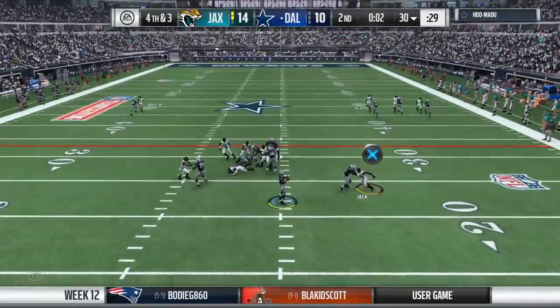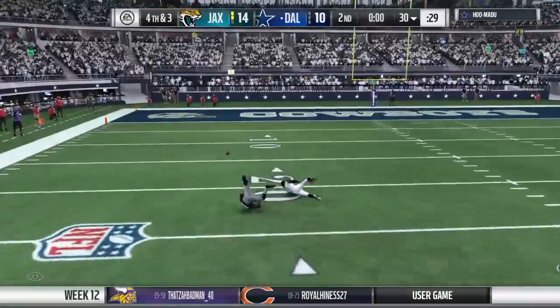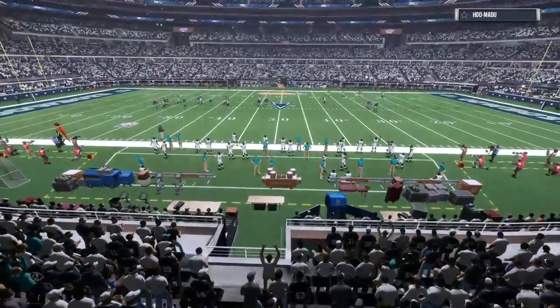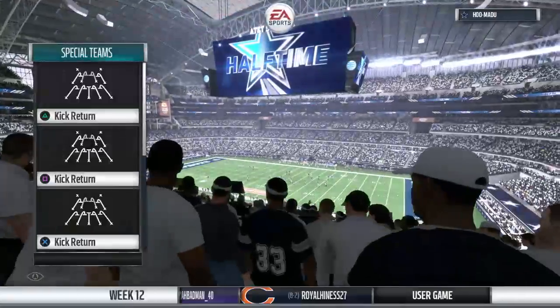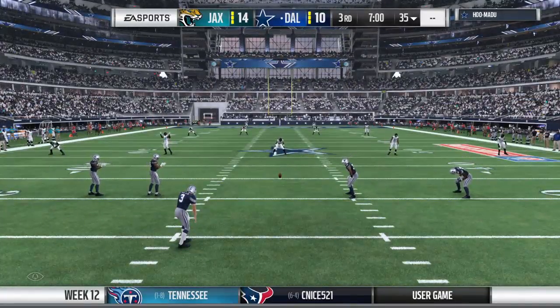Final play of the half, Prescott. He's going to loft one deep left side here. And this is incomplete. So we've hit halftime on Turkey Day here in Dallas as we send you over to our headquarters in Orlando, where we check in with Larry Ridley for our EA Sports Halftime Report.